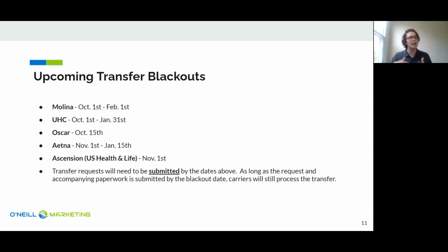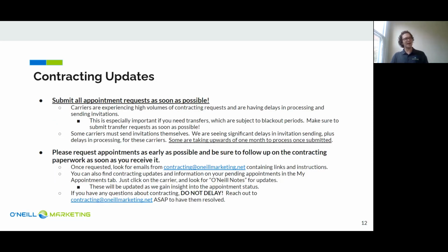So especially Molina, UHC in particular, but also Oscar, that's only a few weeks away. If you need to transfer those, go ahead and request the appointment as soon as possible. And then once you get all the paperwork and the forms that need to be signed, go ahead and complete those as soon as you can and get them submitted before the blackout date. As long as they're submitted before that blackout date, carriers will still process everything in whatever timely manner it takes them.